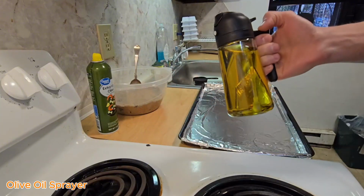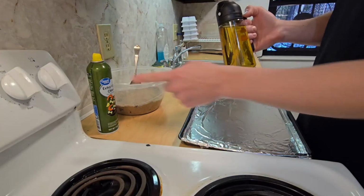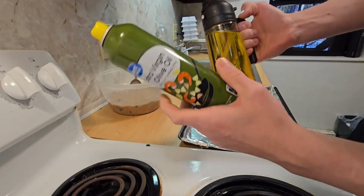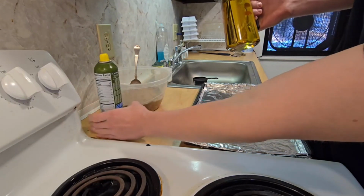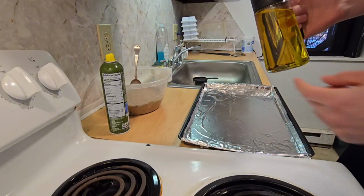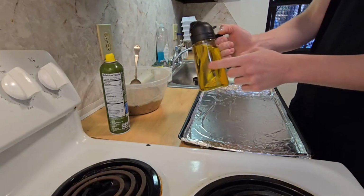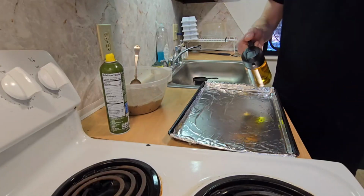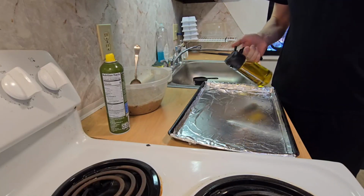Upgrade your kitchen control with this olive oil sprayer, a sleek, multifunctional bottle that lets you switch effortlessly between a fine mist and a steady stream, giving you total precision whether you're air frying, grilling, roasting, or dressing salads. Made from durable, BPA-free glass and equipped with a leak-proof, easy pump nozzle, it reduces oil waste, keeps your meals healthier, and adds a touch of elegance to your countertop.